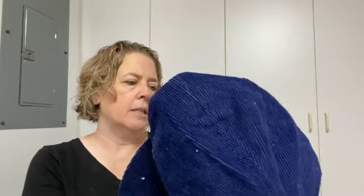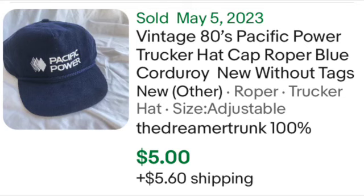And then there was another vintage hat. Let's see, made in Taiwan, so 80s, Pacific Power, corduroy. There is a sold for this exact hat for $5, and that's just because that's what the seller asked for. So I think I'm just gonna ask for more and see what happens. I don't think this has ever been worn.